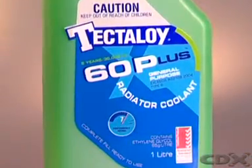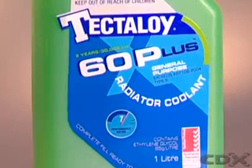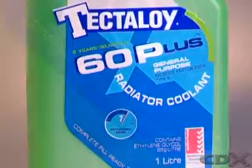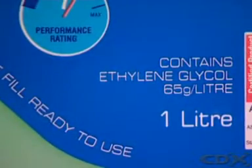Manufacturers can recommend other specific mixture ratios, but below 33% glycol, the coolant will give inadequate freeze protection, and above 65% glycol, the mixture has inadequate heat absorption.